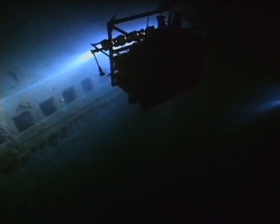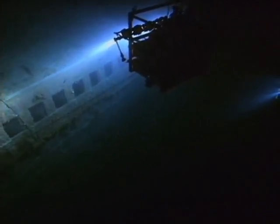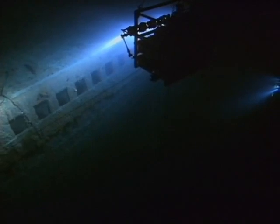Titanic represented not so much the end of an era. Titanic represented the pause and the reflection that, well, maybe we're not so great as we thought we were. But I'll tell you what, it's not going to happen again. The lessons of Titanic still resonate with meaning. Even to this day, the story of this great ship can still touch our hearts.